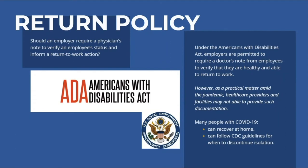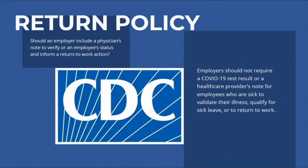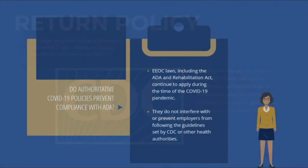Remember, too, that many people with COVID-19 can recover at home and follow CDC recommendations to determine when to discontinue home isolation and return to work. CDC states that employers should not require a COVID-19 test result or a healthcare provider's note for employees who are sick to validate their illness, qualify for sick leave, or return to work.